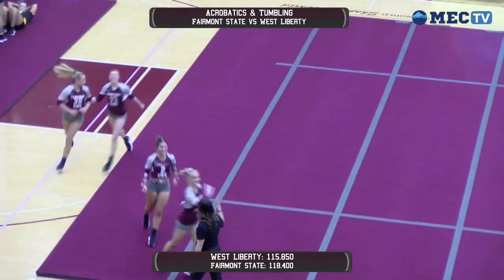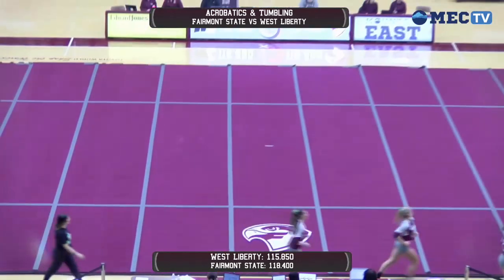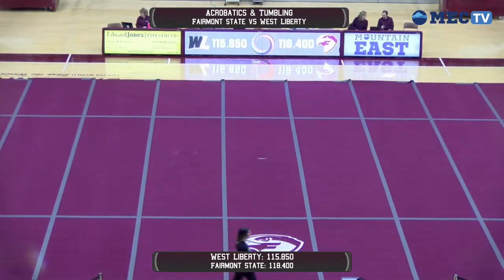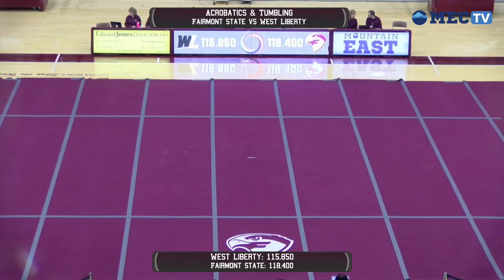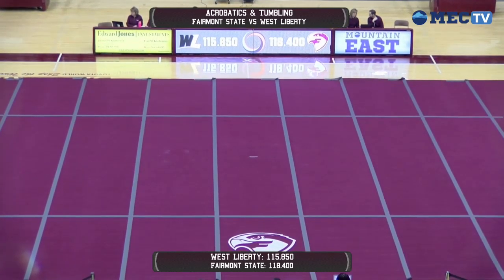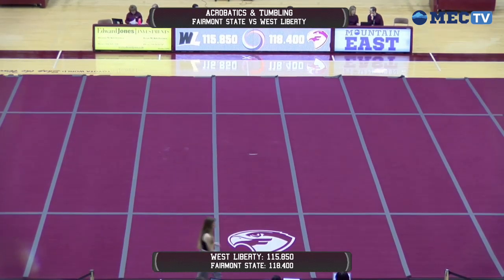One of the best 1.5 passes I have seen from a quad. Really nice steps there by the Falcons. Nice timing. Nice control. Beautiful form through the round-off back handspring and the 1.5. I don't think Coach Danielle could ask for anything better there.